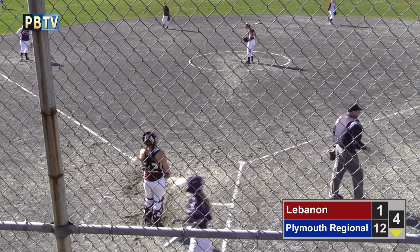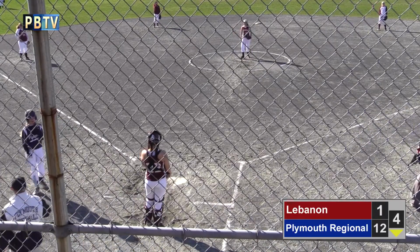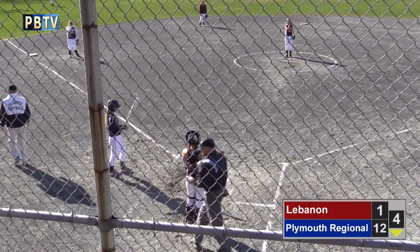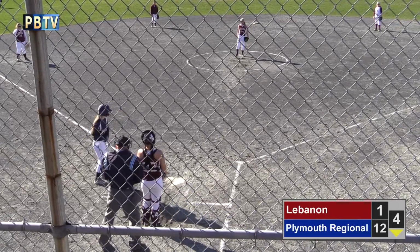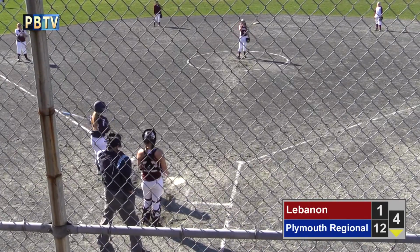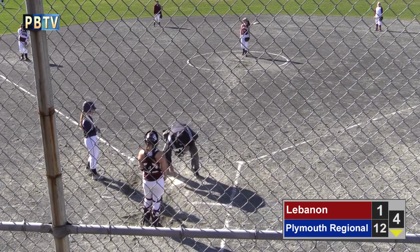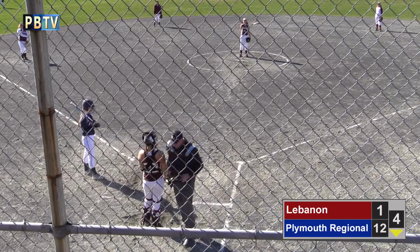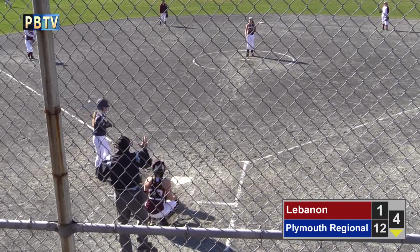Taylor Eaton will come up to bat for Plymouth. So, Pat, what do you think Plymouth's goal is here with a 12-1 lead? I really think it's just to keep running up the score here as long as they can. Kind of get some of their younger players more experience, make them feel comfortable. You know, get ready for depth with playoffs soon approaching.